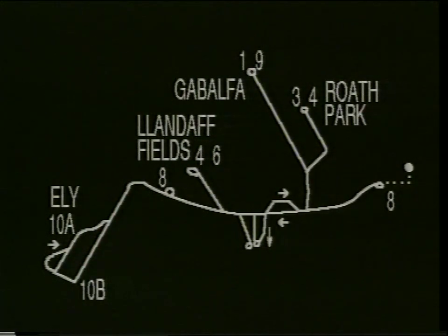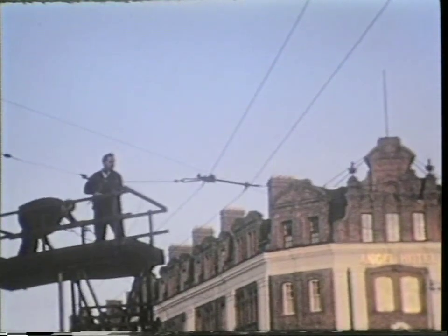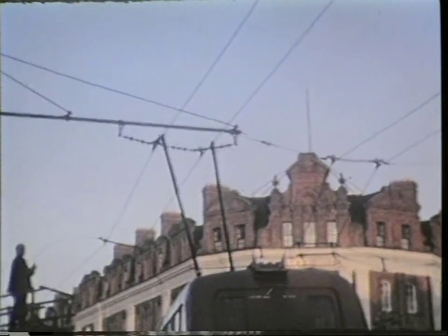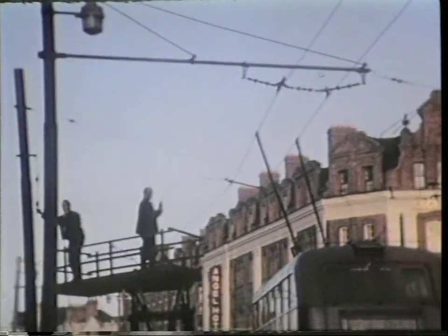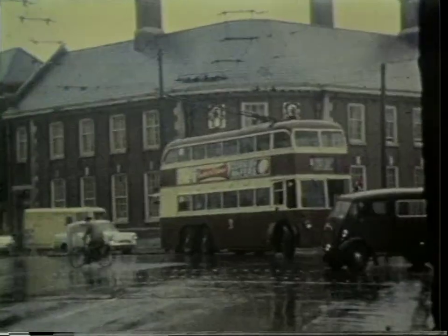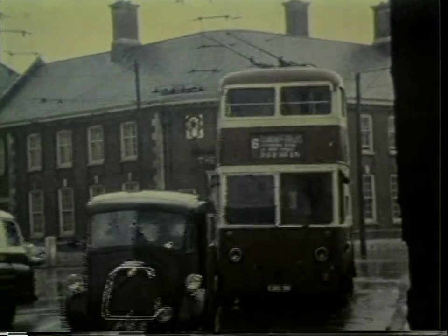Through bus service to Tiger Bay was restored when the northern sections of the 6 and 9 were replaced as from the 17th of April 1966. An outbound 6 turns west at Castle Street Junction. Problems outside the Angel Hotel. Activity at the busy junction of Cowbridge Road and Cathedral Road.